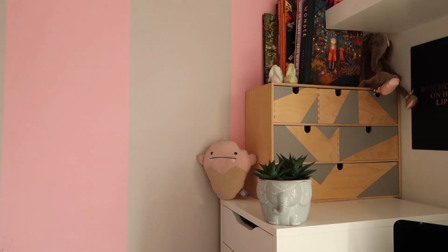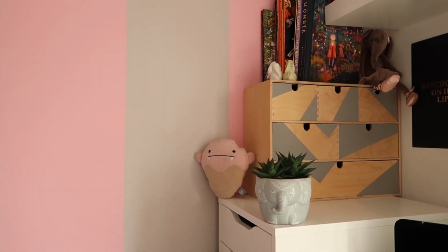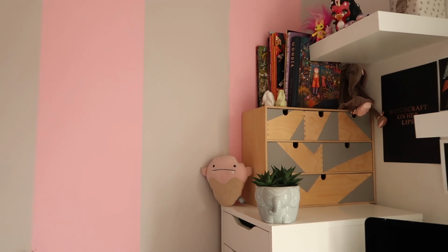Even those drawers over there used to be pink, so where the grey is, it was pink. But things are just a lot more earthy in here these days, and it's kind of making me feel like it's not my space. I know that might sound maybe dramatic or like it's not the end of the world. I mean, it's not the end of the world, but you know when your space just doesn't feel like you anymore. I felt like this for months and months, and every time I come in here, because obviously I'm not working in here at the moment other than editing a few videos, I look at this wall and I think, this isn't my space.